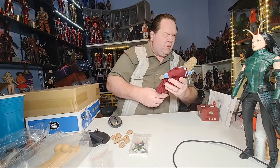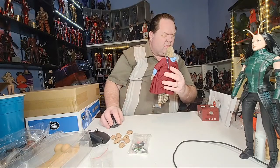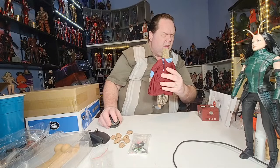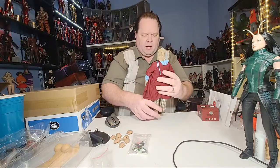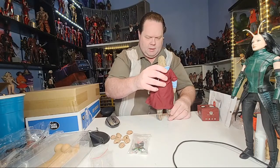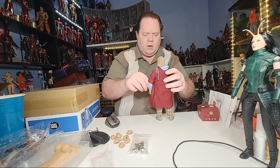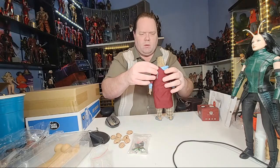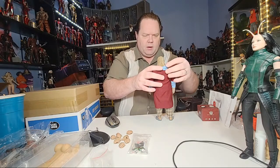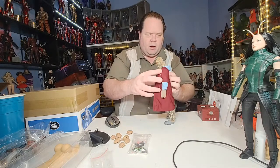Sideshow just released their Ghost Face figure. Ghost Face figure. I'm not sure what that is. Gotcha. From Scream. Yeah, there's a whole genre of 1/6 scale figures in the horror line, if you will, with Jason and Michael Myers and, is that his name? Freddy. So I suppose it would fit along with that.